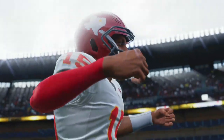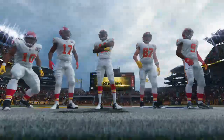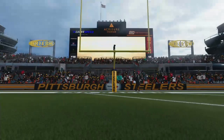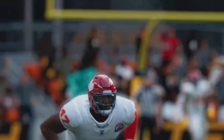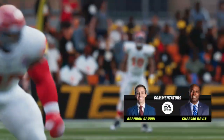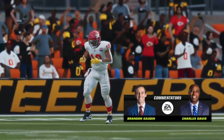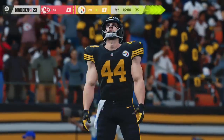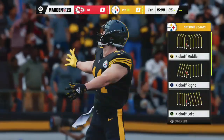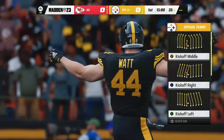Pittsburgh Steelers taking on Patrick Mahomes and the Kansas City Chiefs. EA Sports coverage of the NFL brings us to Acrisure Stadium on the north shore of the Steel City, Pittsburgh, Pennsylvania. Today, we're set for a good AFC matchup between the Kansas City Chiefs and the Pittsburgh Steelers.